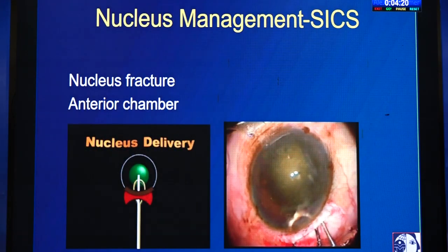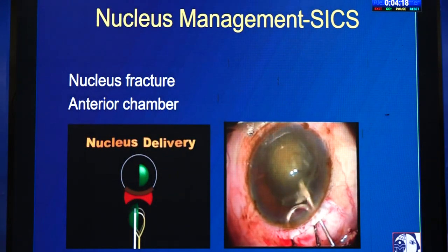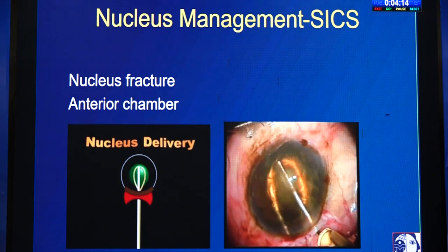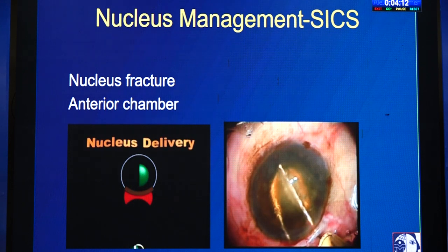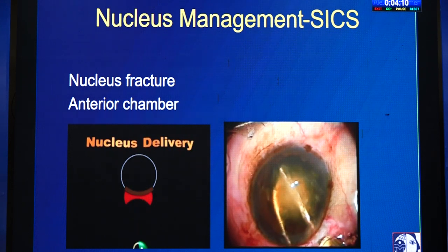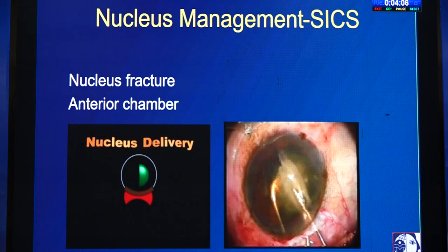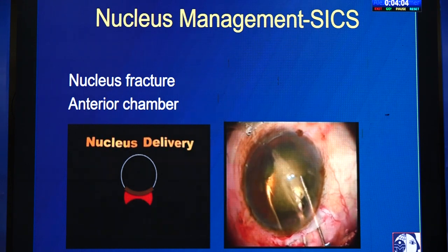The other thing is to divide the nucleus in the AC. The trick here is you take a cannula, cut it, use to and fro motions, and inject the visco. You get the separation, and you can deliver these nuclei through 4 mm incisions.